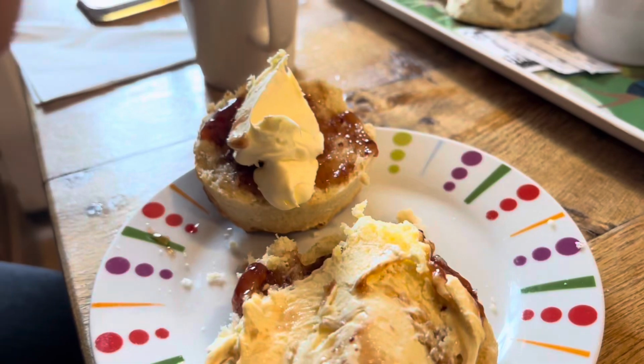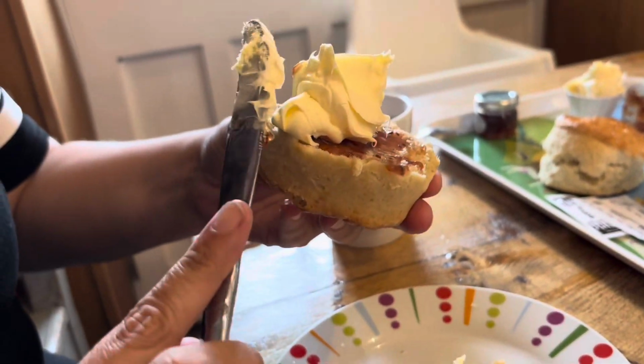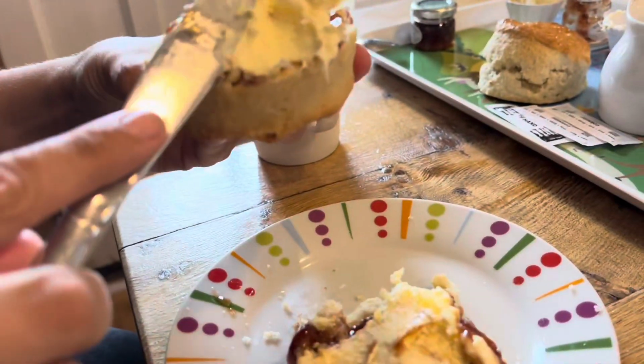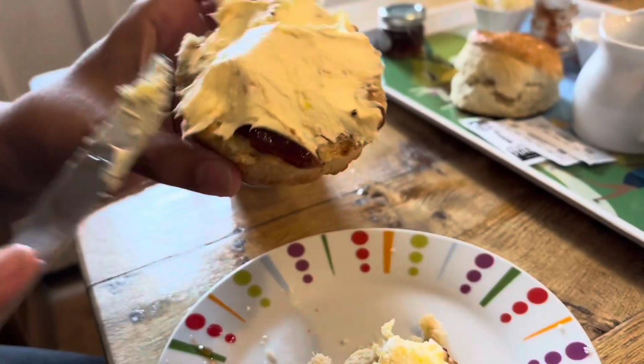But your theory, though, is that because we have far superior cream in Cornwall, that's why you put it on top. We put it on top to show it off. Why would you hide it? Why would you hide such gloriousness in the form of clotted cream? There we go. Oh no. There's like a big chunk of jam and goodness that fell on my lap.